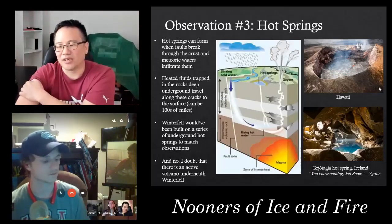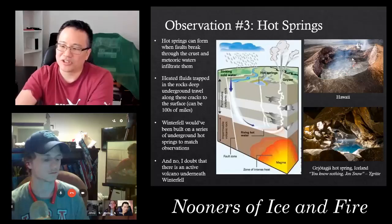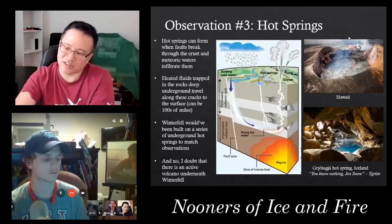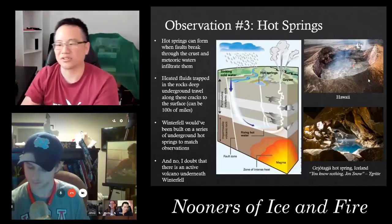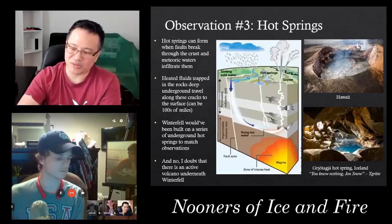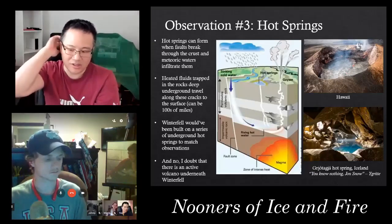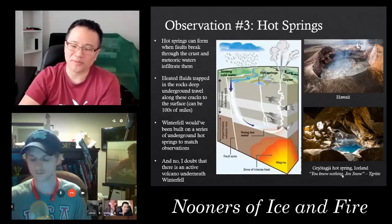Hawaii, this nice example of a hot spring that you see on the surface, right? This is a little accumulation. Okay, look, it even looks like a little caldera if you look at it closely, from the Doom of Valyria talk. And you also get these hot springs forming in little cave systems, especially in karst topography. You can get local accumulations of warm water.